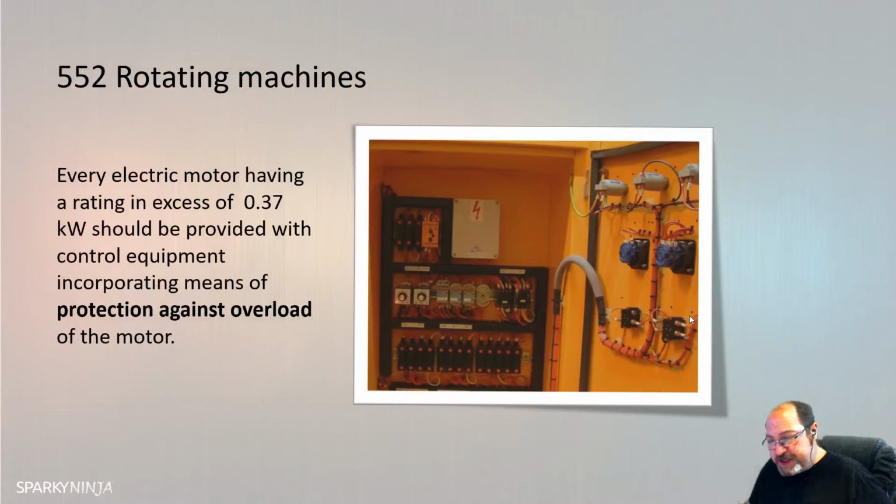552, rotating machines. All equipment, including cable of every circuit carrying the starting, accelerating and load current of the motor, will be suitable for a current at least equal to the full load current rating of the motor, when rated in accordance with the appropriate British Standard. When the motor is intended for intermittent duty and for frequent starting and stopping, there will be account considered of any cumulative effects of starting or braking currents upon the temperature rise of the equipment and the circuit.